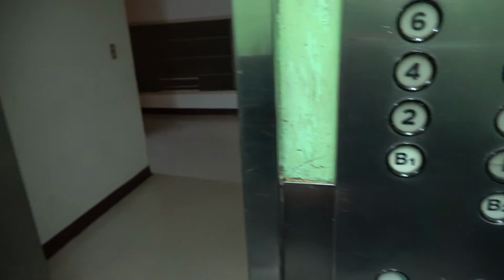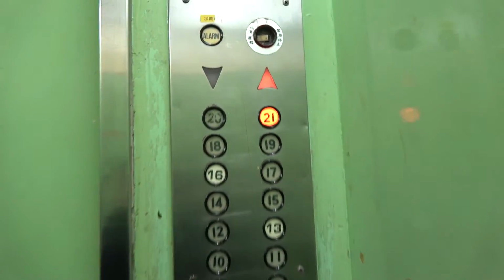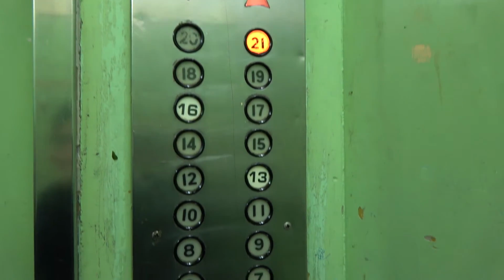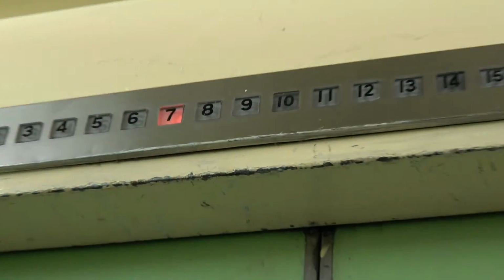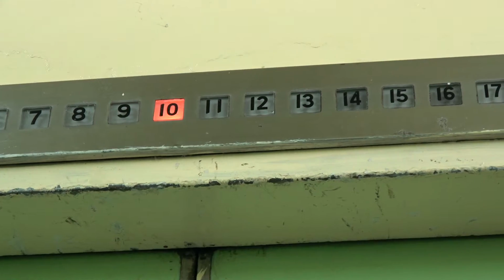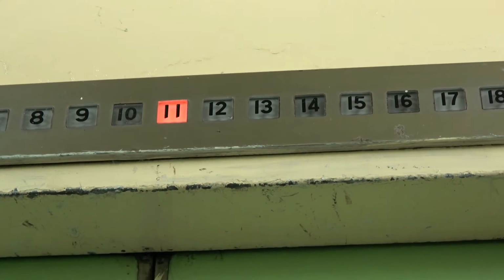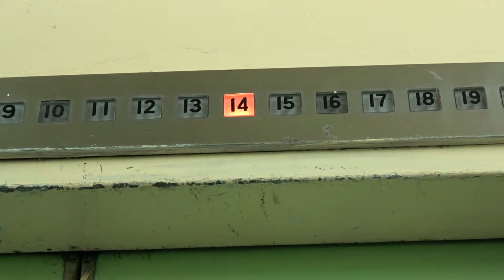We don't get off here. Wow, my very first completely original Mitsubishi. This is awesome. My very first original from 1981. And these travel about, I think, 350 feet per minute.